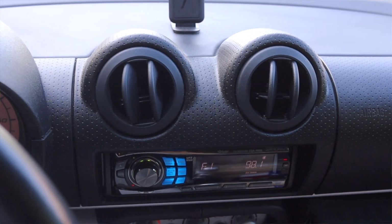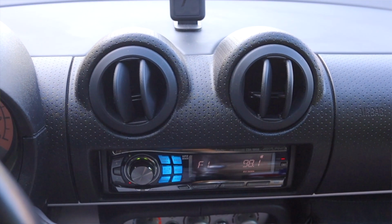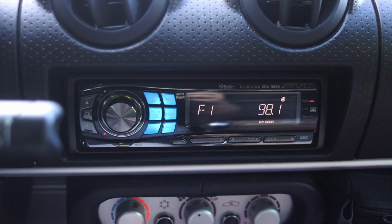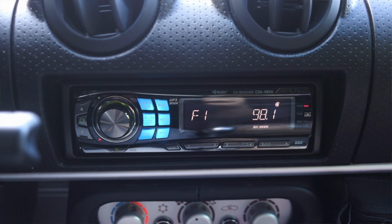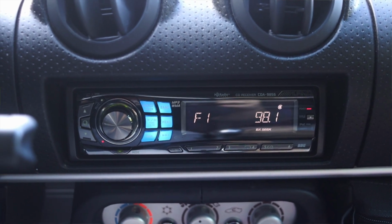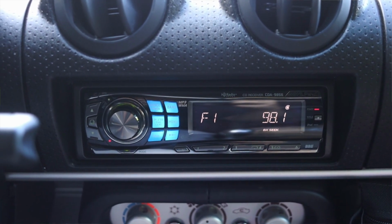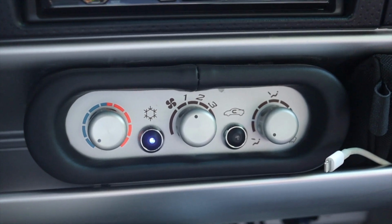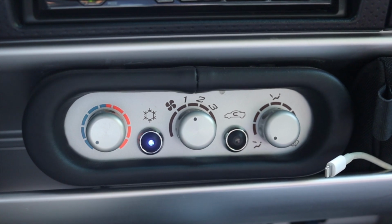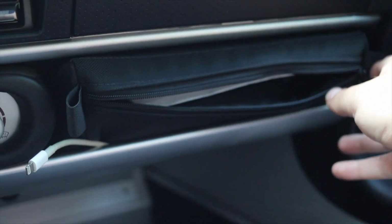Moving into the center, I do have 2 more climate control vents. This is the factory Lotus radio. I assume they got it from whatever local Stop and Shop was in their area at the time. It looks pretty cheap, but it's here. And then I have the climate controls. Temperature off to the left with the AC button, fan speed in the middle, where to send it off to the right. I do kind of get a glove box.